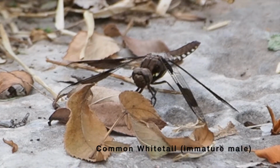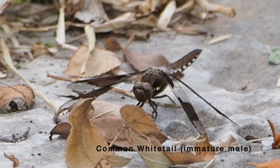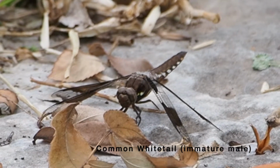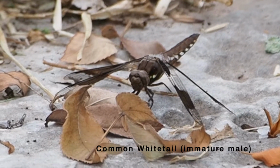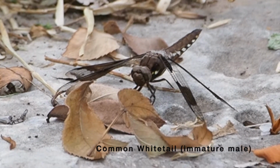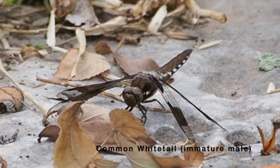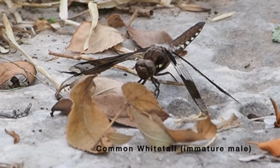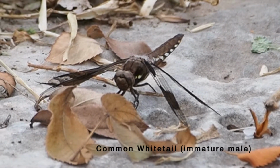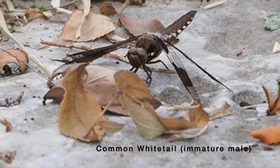Along with returning summer birds, dragonflies are starting to emerge again. And this is a male common whitetail that does not have a white tail yet. It's so newly emerged. Its abdomen hasn't turned white on top, which is what gives this species its name. They like hanging around on the ground, hunting for insects. You can see its head moving now and then. So it's watching, looking around. So fun to start seeing some dragonflies again.